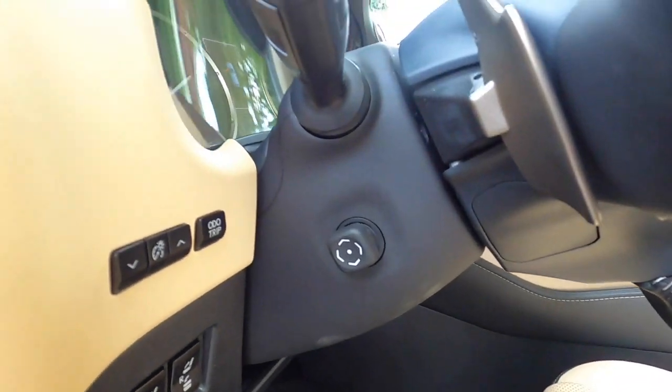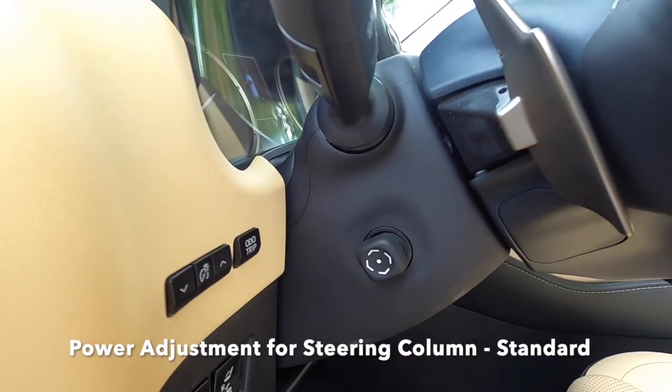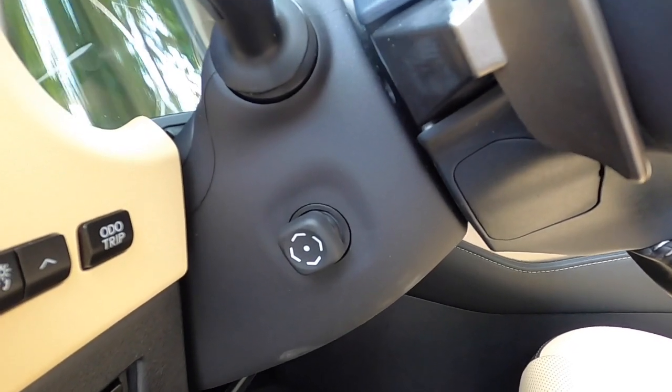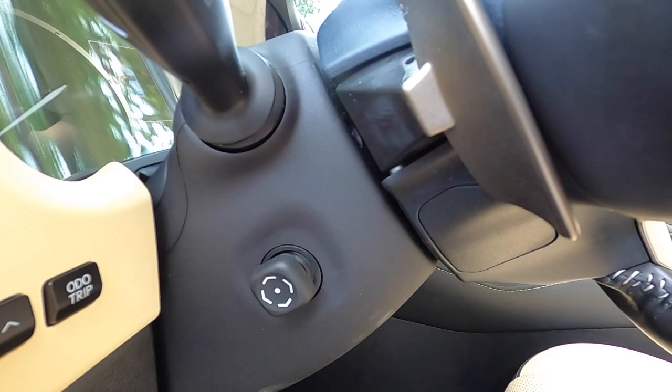This Lexus NX also has a power tilt and telescoping steering wheel. Again, something that's not all too common here in the compact luxury SUV segment.